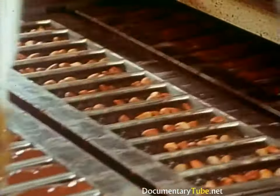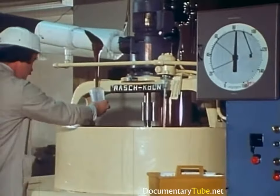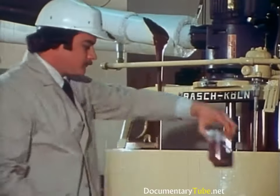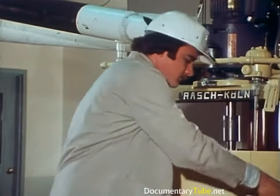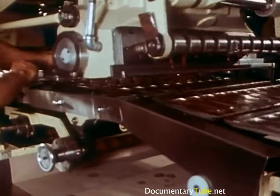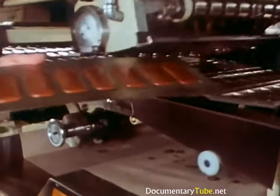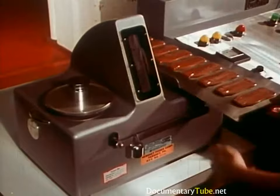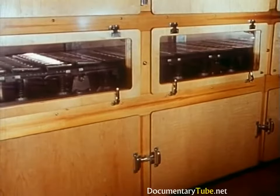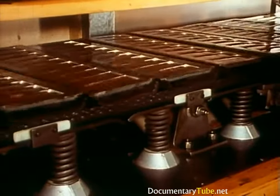Throughout the factory, round-the-clock surveillance is maintained by quality assurance technicians. Chocolate samples are delivered to the laboratory for analysis to assure adherence to all quality standards. The performance of each machine is also checked regularly. Here, a sample tray from depositor number 53 is weighed to make sure it is depositing the specified amount of chocolate. The filled molds are vibrated and cooled as they travel through a long tunnel.